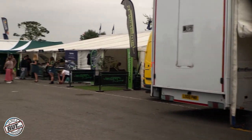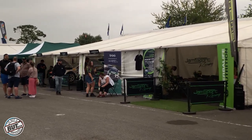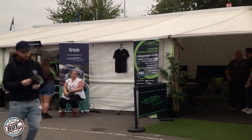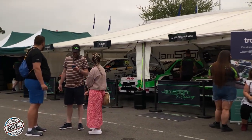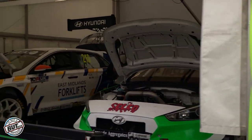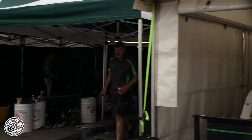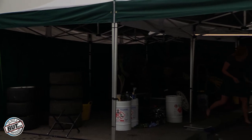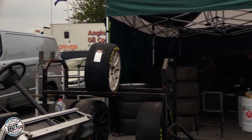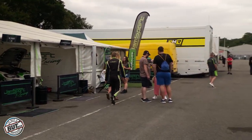Get to meet the drivers. It's really, really cool. And then obviously over here, we've got Jam Sport Racing. They've got a little hospitality area. It's pretty cool. And then obviously you can see them all being worked on in here. And the smell of fuel around these garages, it's not like your standard Tesco, that's for sure. It's some real nice smelling fuel. But yeah, it's cool to be in the pits of all the drivers, get to see all the cars up close.